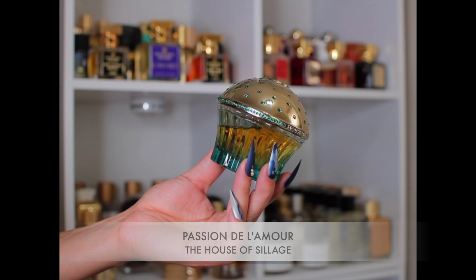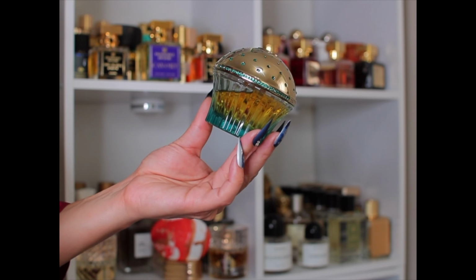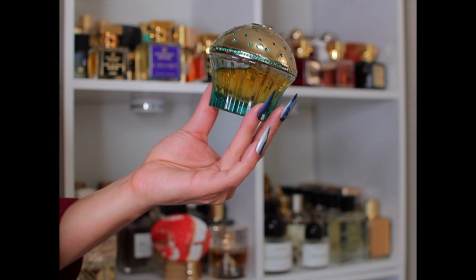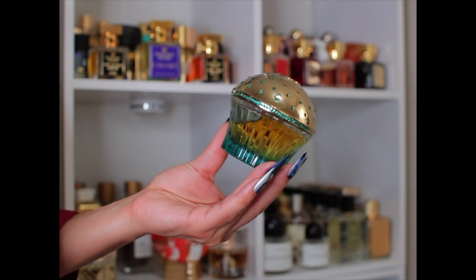And the last one for this shelf is my Boo, Passion de l'Amour. And this is saffron. It's caramel. It smells like it has a super smooth, sexy oud in it. Like, I love Passion de l'Amour.